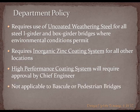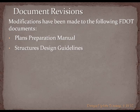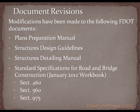At this time, these provisions aren't applicable to either bascule or pedestrian bridges. Implementation of the new policy required modifications to a number of FDOT documents, including the Plans Preparation Manual, the Structures Design Guidelines, and the Structures Detailing Manual. All of these revisions are included in the design bulletin, but will be included in the 2013 edition of these documents. There were also revisions made to the standard specifications, and those were added to the January 2012 workbook.